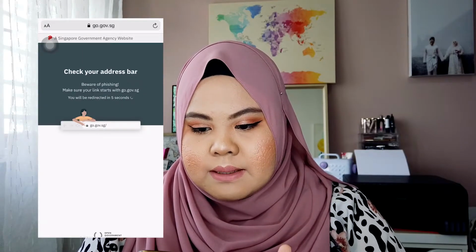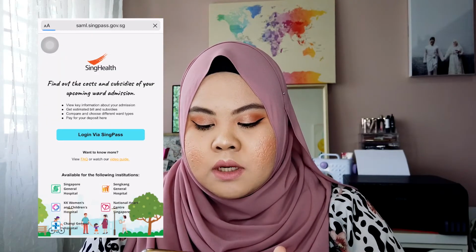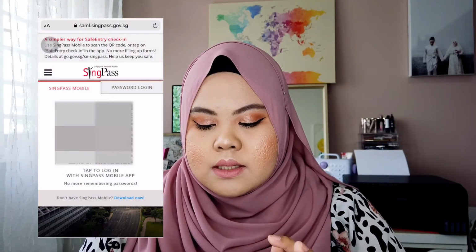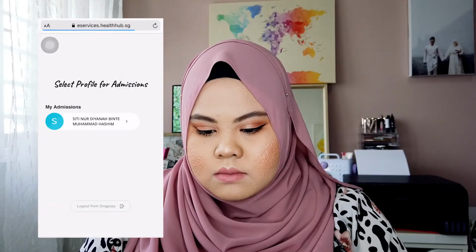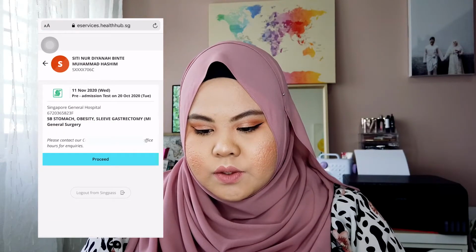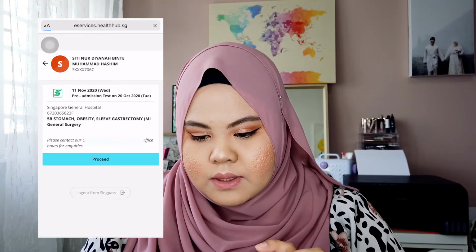I think this is really something new that we didn't have access to previously, especially when it comes to estimated bill size. So what you have to do is just log in using your SingPass. I did that, and then you can select your profile, and you can see the admission date and pre-assessment test. So you can click proceed.